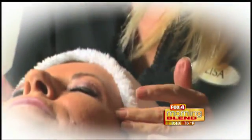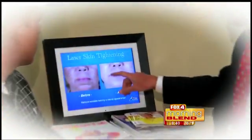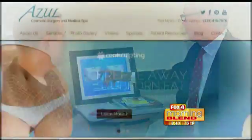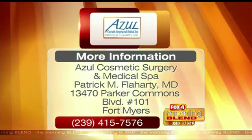Unbelievable. So is this something that you can get done in your office? We do it in the surgical center for the safety and comfort of the patient because it is surgery. It's minimally invasive, but it still is best done with anesthesia. What type of patient would be looking to get a brow lift? Who are you really talking to?